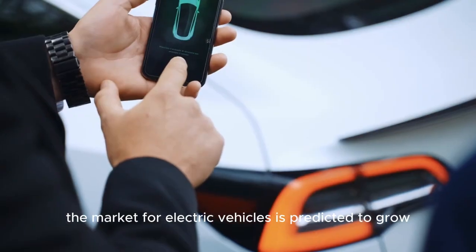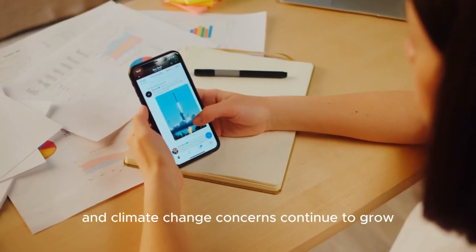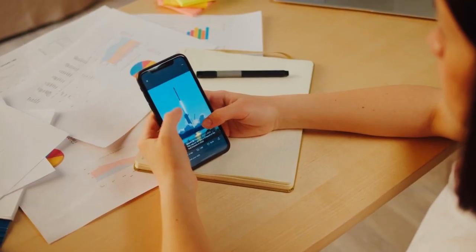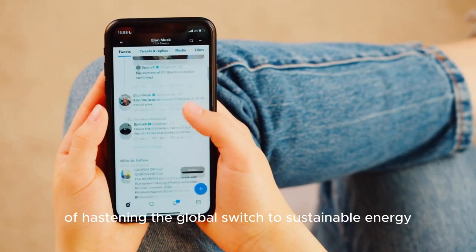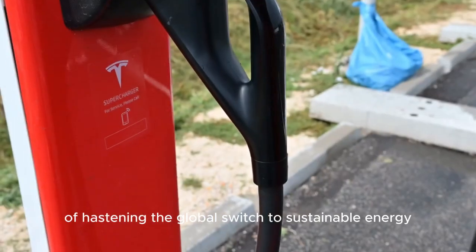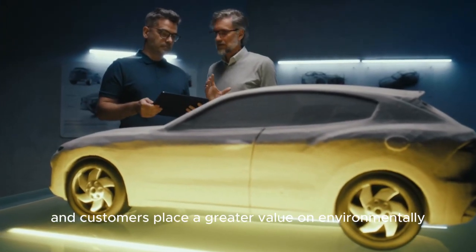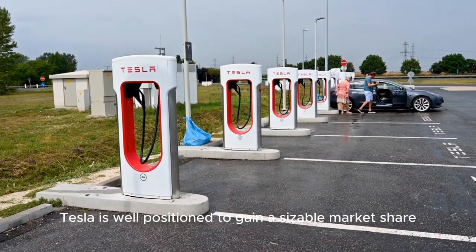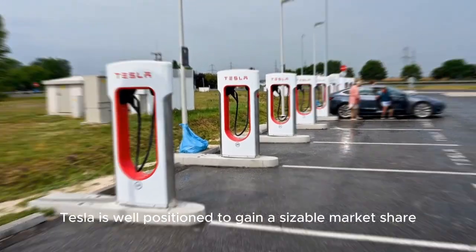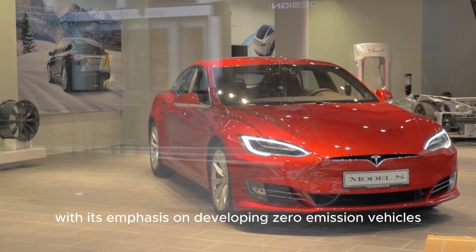The market for electric vehicles is predicted to grow as environmental sustainability and climate change concerns continue to grow. This expanding trend is a natural fit with Tesla's primary goal of hastening the global switch to sustainable energy. As governments around the world impose stronger emissions restrictions and customers place a greater value on environmentally friendly transportation options, Tesla is well positioned to gain a sizable market share, with its emphasis on developing zero-emission vehicles.